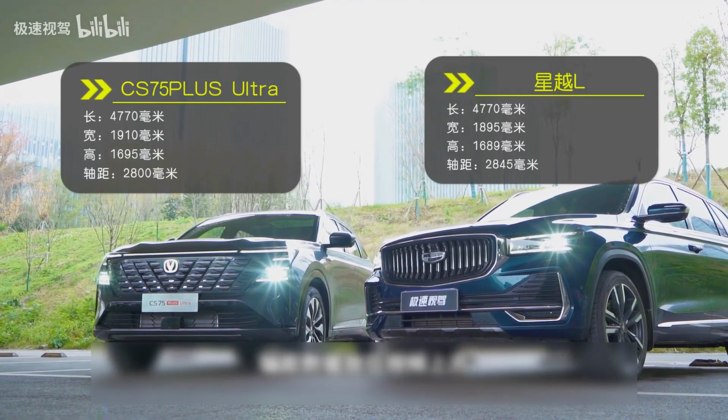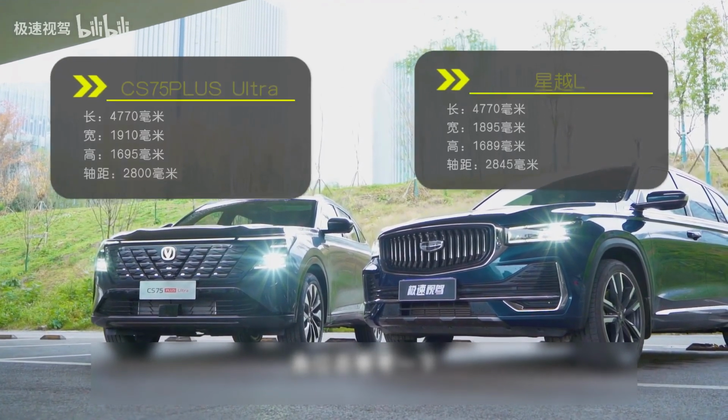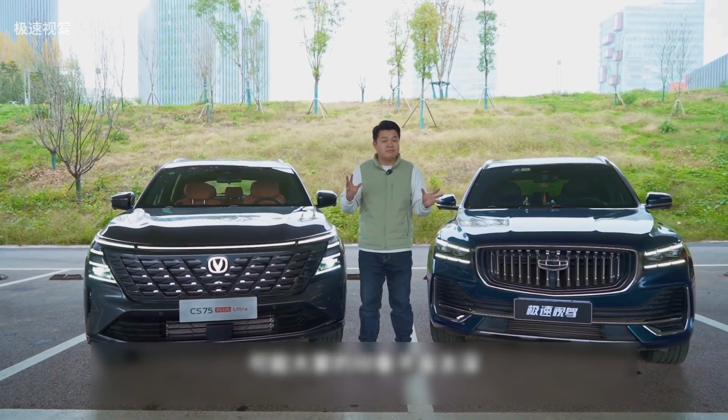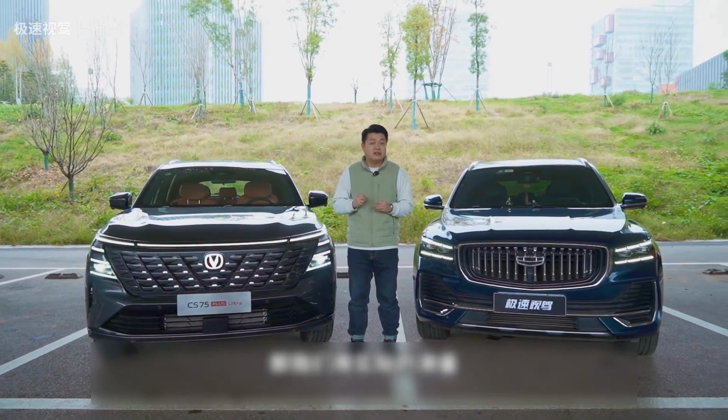This segment will focus on the practical aspects of the interior space. We'll measure the rear passenger space and the trunk space. First, let's look at the rear passenger space.